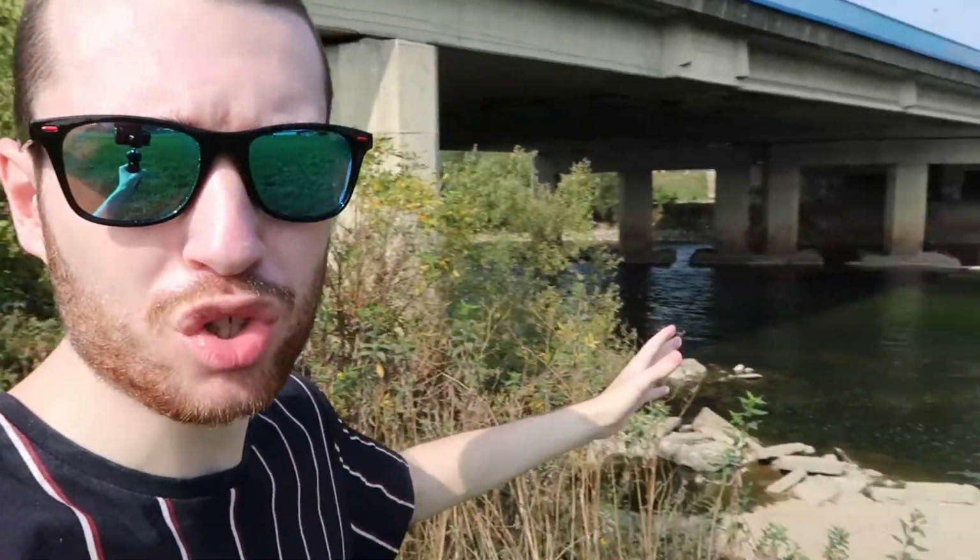We have made it to the River Sava. Now this flows through Slovenia, Croatia, Bosnia and Herzegovina, and then also into Serbia, and then a little bit of Belgrade to it. It sort of sprawls off, little parts of it go into Belgrade, and it's 650 miles long. So it's a huge river.